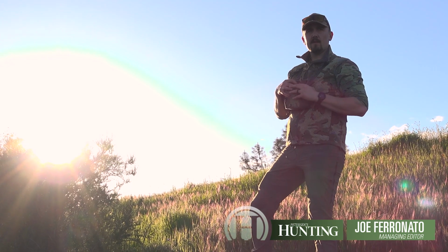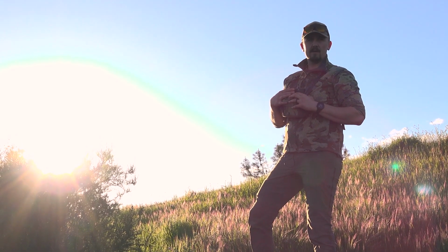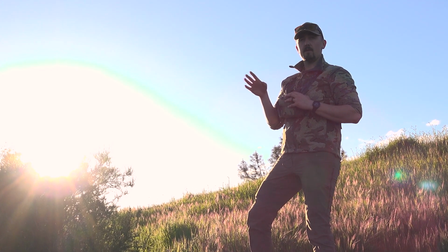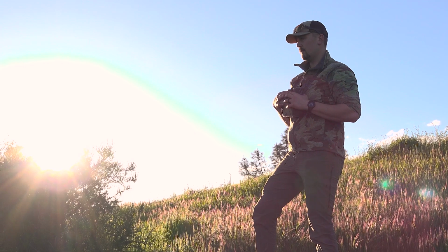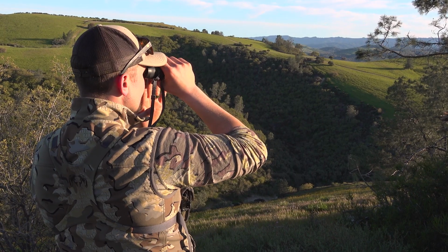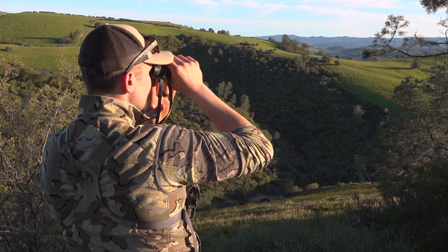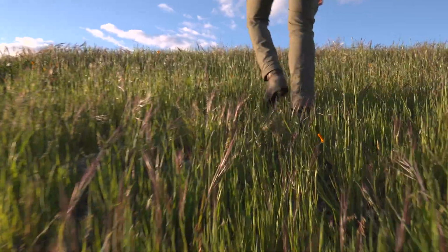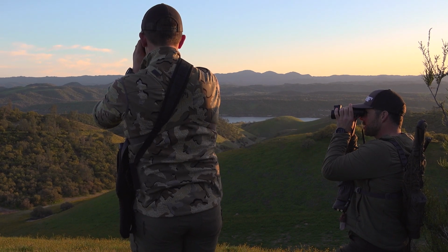So we've been here for a decent amount of time now, just trying to pick apart all this landscape. We got a lot of really good country to cover, so we've been picking it apart with the binos, but haven't seen any pigs yet. But we're getting right in that prime time hour, so we're expecting some movement to happen shortly. Fingers crossed we could find a good boar and sneak in on them.